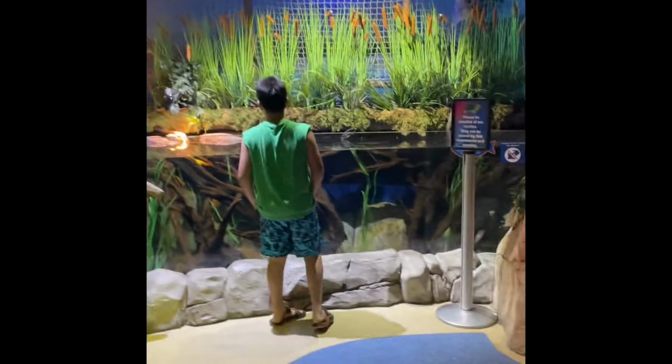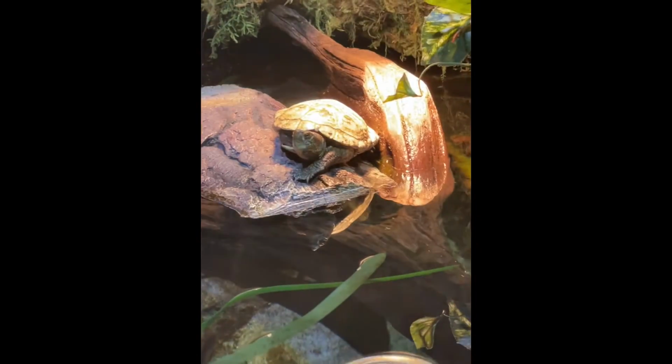There's turtles? Where? Oh, right there, Connor. Hello. It's right there. Oh, that's the one. And then there's another one that got here. Yeah. Tell me a fish, and then I'll go find it. Golden shiner. Okay. Oh, these are the fish here.